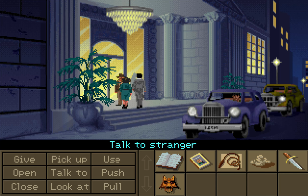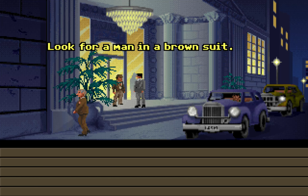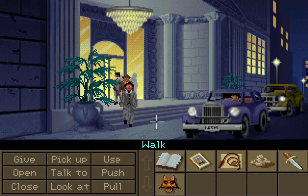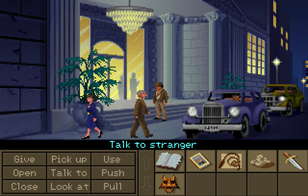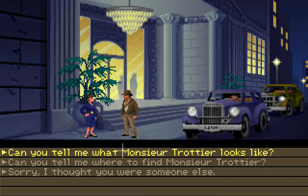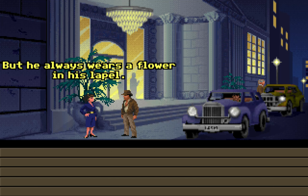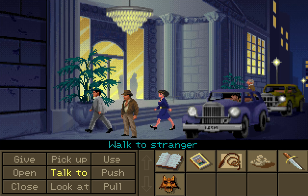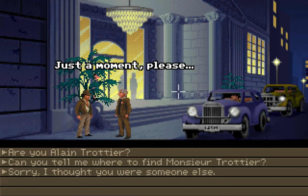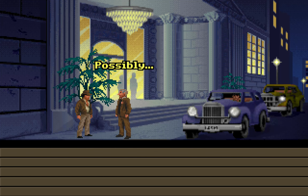Excuse me. Can you tell me where to find Monsieur Trottier? Sorry, no. Look for a man in a brown suit. Hey there. Can you tell me what Monsieur Trottier looks like? Not really. But he always wears a flower in his lapel. Just a moment, please. Can you tell me where to find Monsieur Trottier? Possibly. Who wants to know?